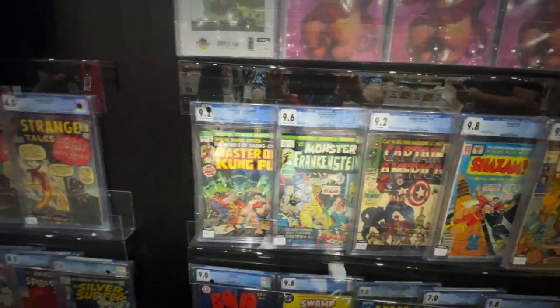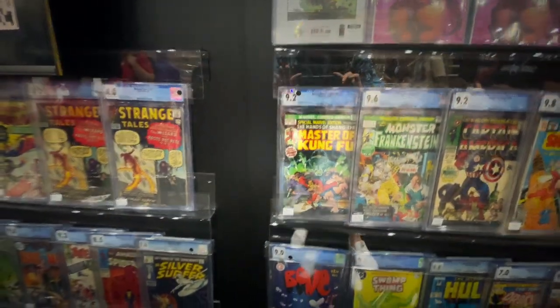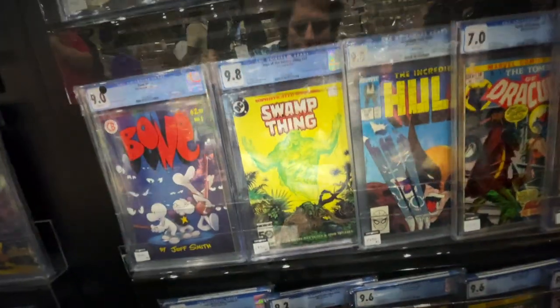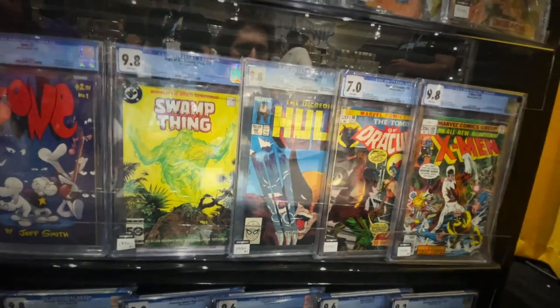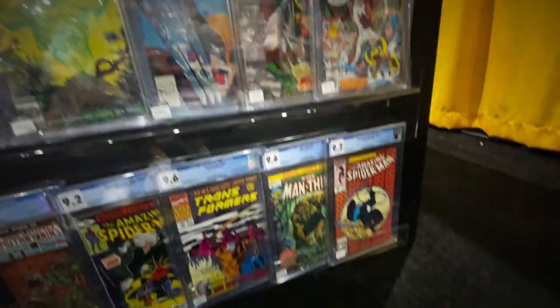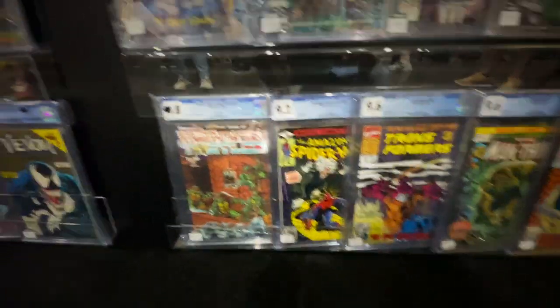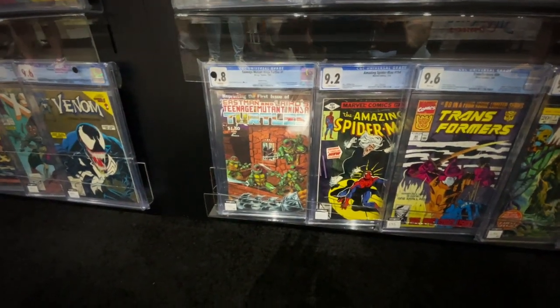Little Cap 100. Frankenstein 1. We've got some first appearance of Shang-Chi. Bone 1 in a 9.0 with the first appearance of Constantine in a 9.8. Hulk 340 and a 9.8. First Blade. What is that? First Alpha Flight. Got ASM 300. Some Transformers action. Old school TMNT. Fourth printing on issue 1.